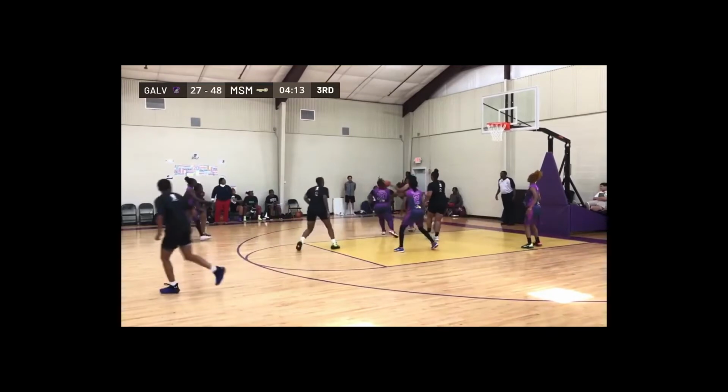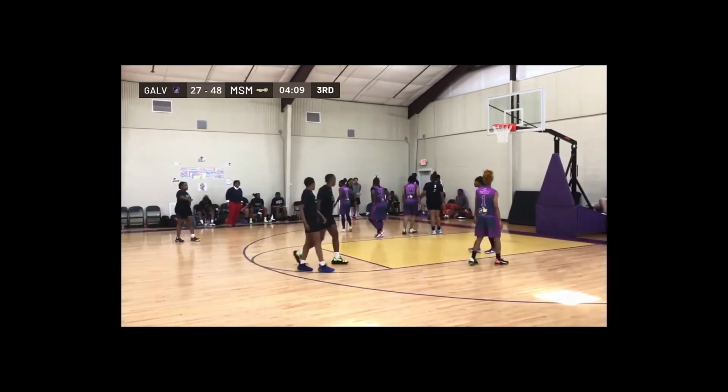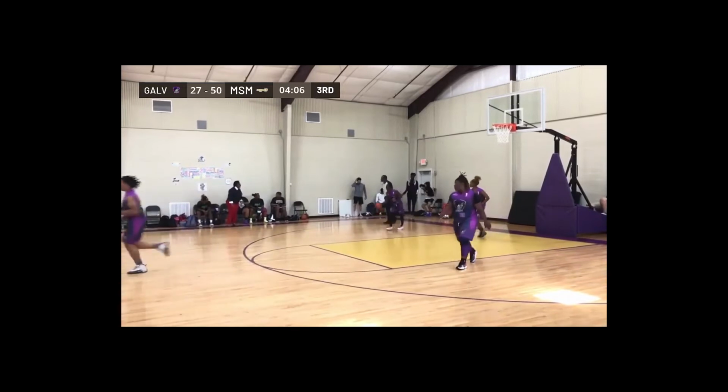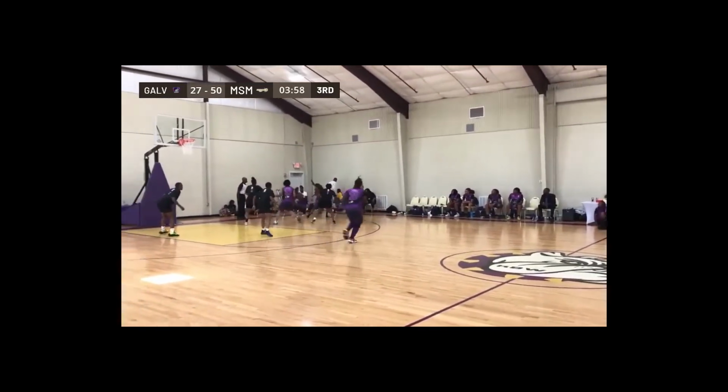Stop and pop three off front iron. A good track down there by Williams on that loose ball. Last touched, however, by the Lady Venom. And so the Magnolias will maintain possession. A nice feed down low to Womack, and a little bit of a missed assignment there by the Lady Venom. 23-point lead now for the Magnolias. Sitting pretty here right now.